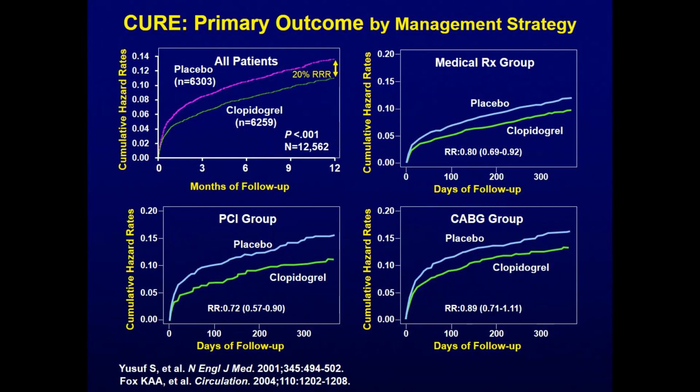Clopidogrel has been one of the mainstays in the treatment of acute coronary syndromes and especially non-ST elevation MI, and it really comes from one study called the CURE study, which looked at 12,000 patients who came in with non-ST elevation MI. On the top left, you can see the primary result. In all the patients, there was a 20% risk reduction in the risk of cardiovascular death, MI, and stroke.